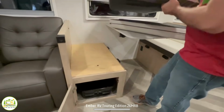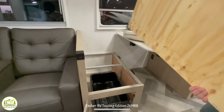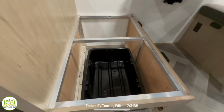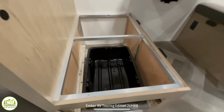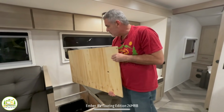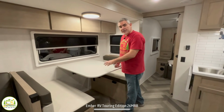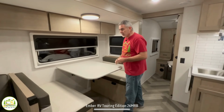Or the other option is just to remove the cushions. And there's a piece of plywood here that you can just pop right out of the way, and you can access all of your storage underneath both of your dinette seats. Now, this is the first time I've ever seen a dinette booth built with aluminum framing instead of wood framing. I think it's fantastic. It's very lightweight, it's very, very sturdy, and it'll last you a really long time. And finally, one last feature about the dinette is that you can lower the tabletop down, and this will convert into another bed.